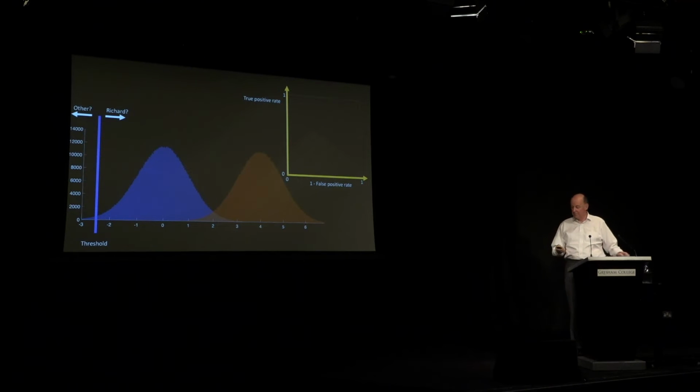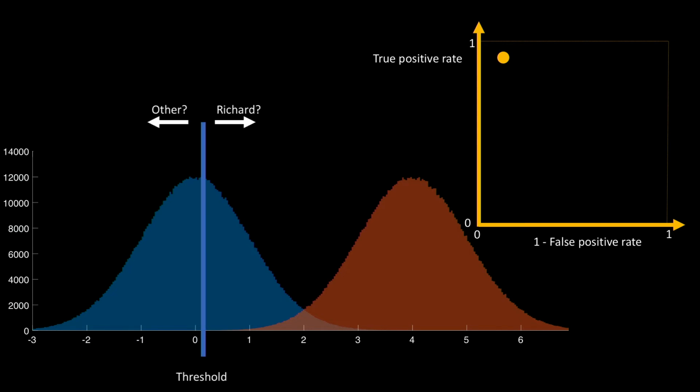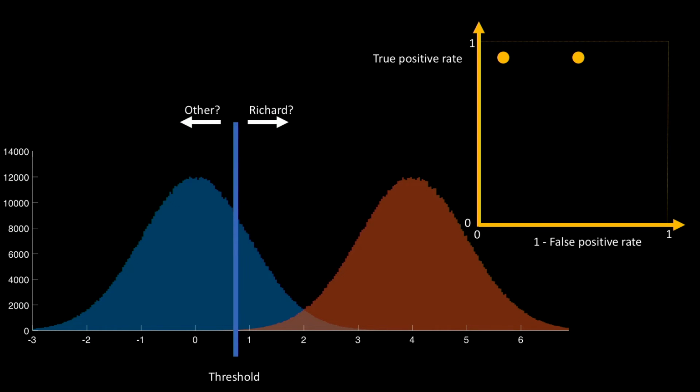So let's just plot that. In this case, with this threshold here, obviously I'm getting all of this lump here, so we're up here, but I'm making all of these false positives, which pushes me down here. And as I move the threshold, now I'm starting to eat into this blue line, so I'm taking down the false positives.